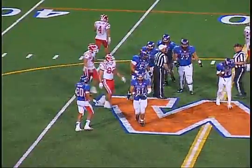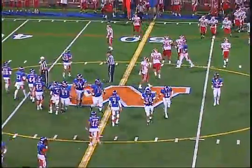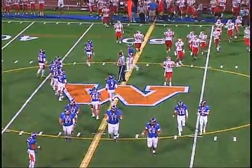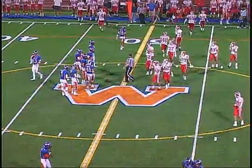4:41:82. Number 4, Jared Wilson. Henry does not come out of there looking too comfortable. No. He took a lot of hits on that series, including that sack. And he's coming back a little gimpy.